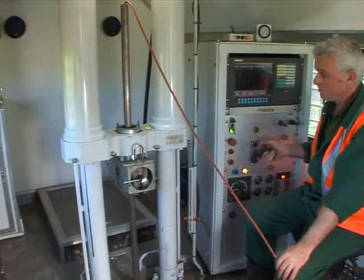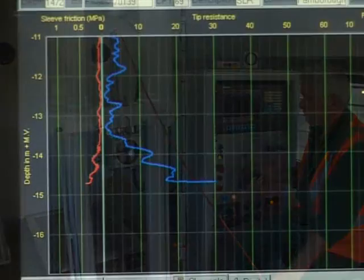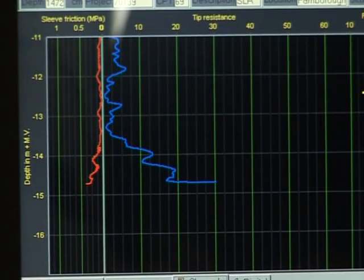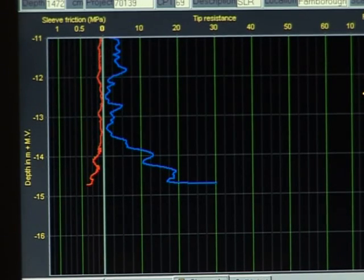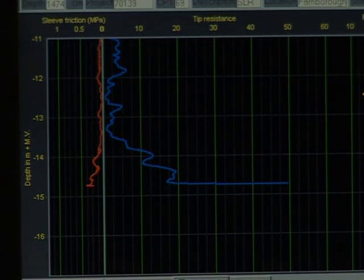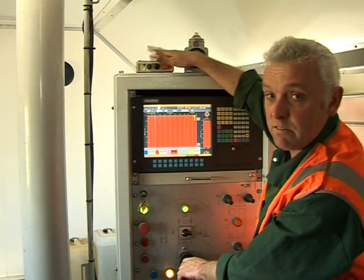Successive rods continue to be added in this way until the operator decides to end the test, either due to reaching the required depth or meeting refusal criteria such as excessive load or inclination of the cone. The test is now over, it's reached the required depth.